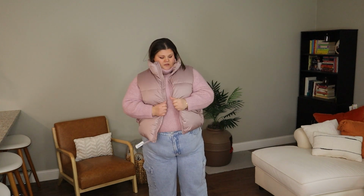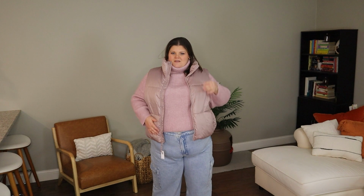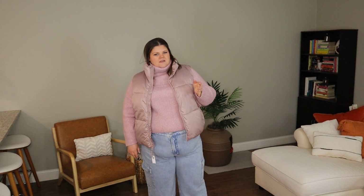I like the length. It does have bungees if you do want to cinch it up a little bit more, you can do that. And then there's zipper pockets here on the sides. Yeah, all in all, really cute. Like I said, love this kind of muted color. It's a color, but it's almost neutral leaning in a way. So I feel like that's really pretty.